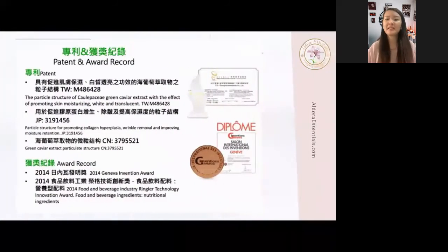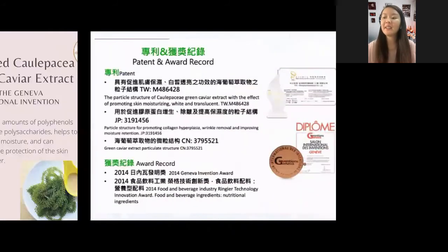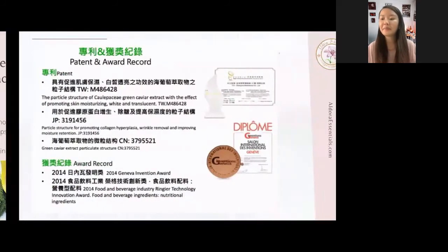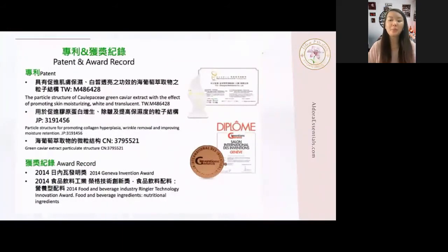So this patented Colopecia extract is a very, very special ingredient, and it received the Geneva International Invention Award for its properties to help promote skin moisturizing. It helps to whiten and also makes the skin translucent. And also it helps to enhance the collagen production in our skin as well.